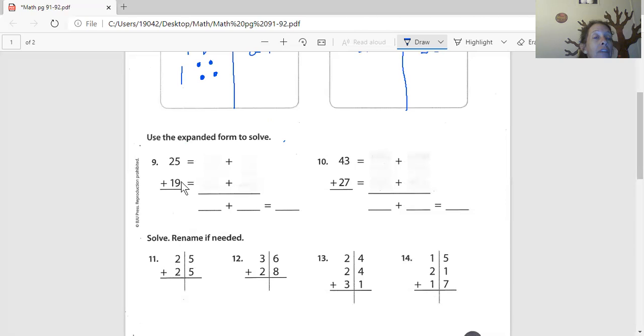So 25 is 20 plus 5. Okay. Do you remember these? 19 is 10 plus 9. Oh, okay. 43 is blank plus blank. So I need you to fill in this plus this. Austin, get busy. This plus this and this plus this. This is what I need, white group. Blue group, I need you to solve it. Okay. Shh. Please don't talk, Kylie.